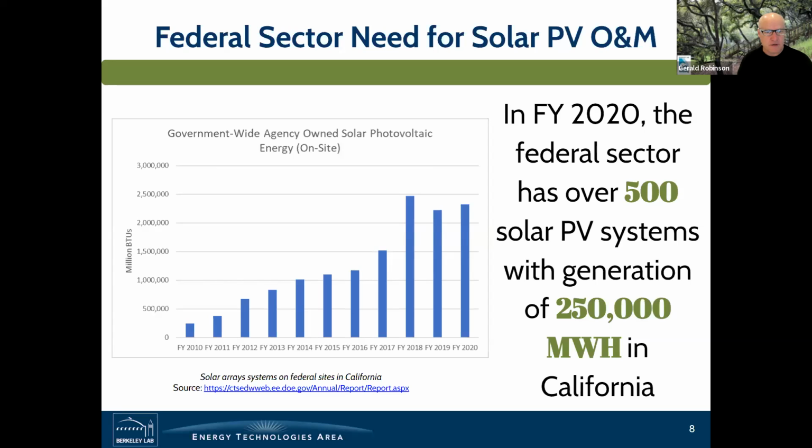So the federal sector in California, we know that as of 2020, there are over 500 federal sites. And if you do a system average divided into the 250 megawatt hours, there are pretty decent sized systems spread around the state. There are obviously probably a few additional ones since 2 years have passed. But that's just for one part of the institutional sector, and that's a pretty good number. So next slide, please.